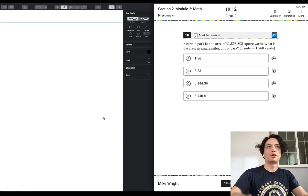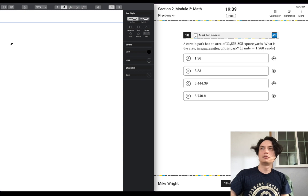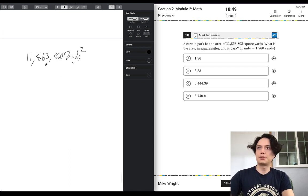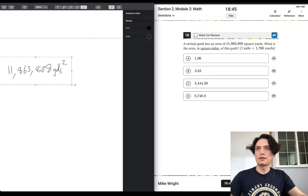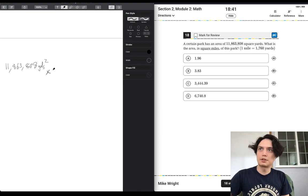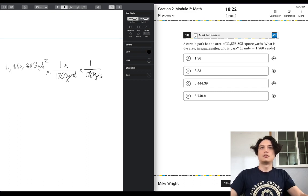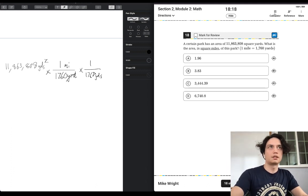Square miles, so square yards versus square miles. This is going to be interesting because 1 mile is 1760 yards squared. Oh man, dimensional analysis is going to be a little annoying here because you need to cancel out the yards twice. 1760 yards for a single mile, and then you need to do it again to cancel out both yards. So we're going to take the number, divide it by 1760, then divide it by 1760 again.